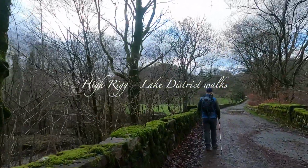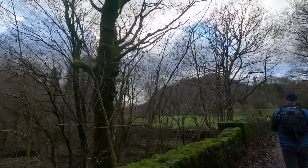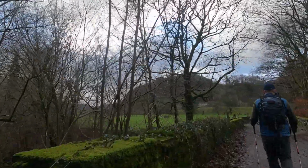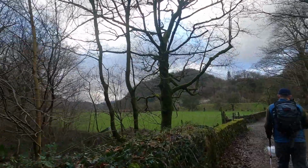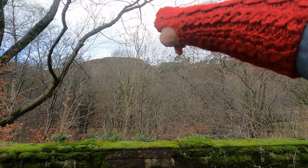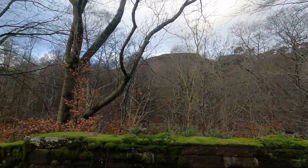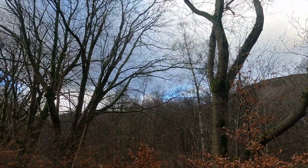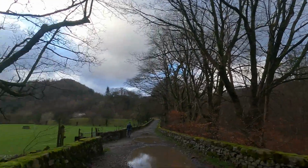The days are very short, and in fact I think the sun sets at about 3:30, 3:40-ish. So we're doing little Wainwrights. Our aim today is to go up this one that you can see here, which is High Rigg. It's actually not very high. Oh, so many birds. So nice.